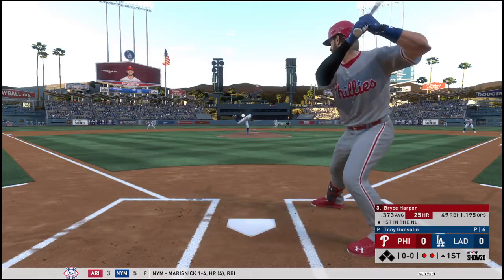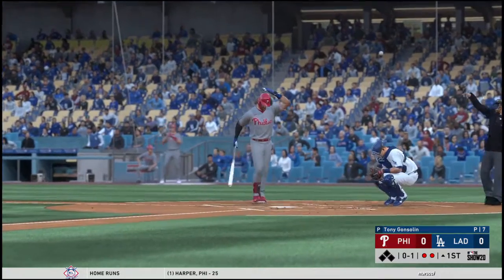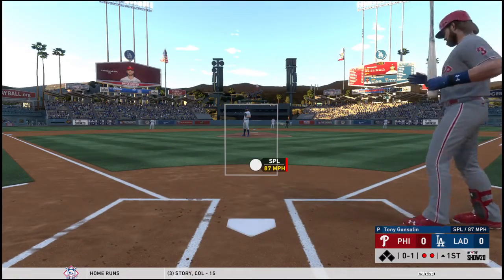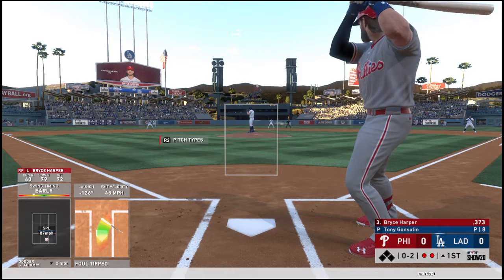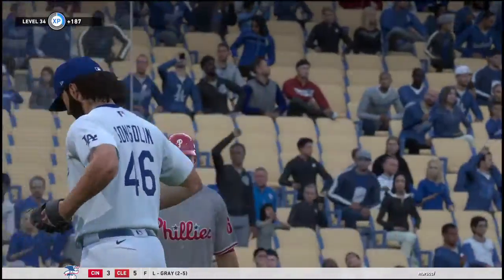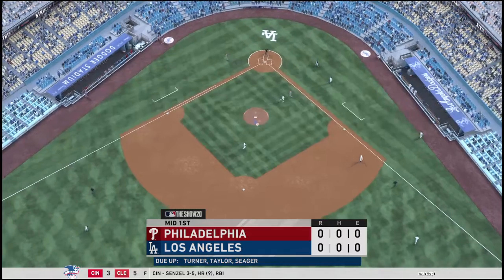Here's Bryce Harper now. And this will be fouled away. Another one fouled off, and he's quickly behind 0-2. Bases are empty here with two men out. Started to go. They'll look for the appeal down to third and ring him up, says the third base umpire. He's gone. Three up, three down for Philadelphia. And now the Dodgers get a crack at it. No score.